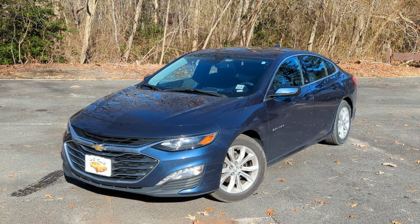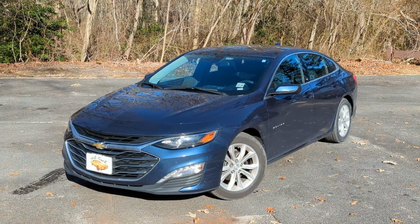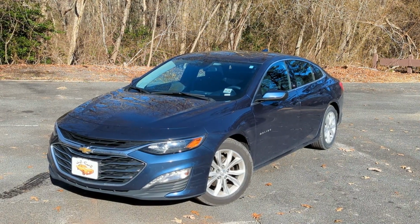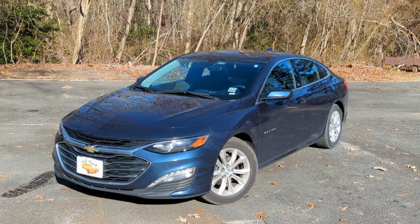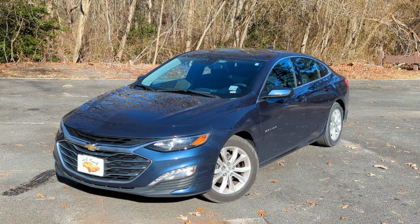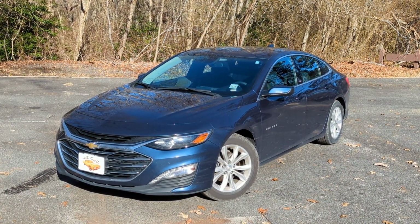And there's two different engines and transmissions that these cars use too, but we'll get to that a little bit later in the video. So the Malibu comes in 4 different trim levels. The first one is the base model, which is the 1LS, and that starts off at about $23,500. The next line up is the RS, and then there's the LT, which is this model here. And then there's the Premier, and that starts off at about $33,500.